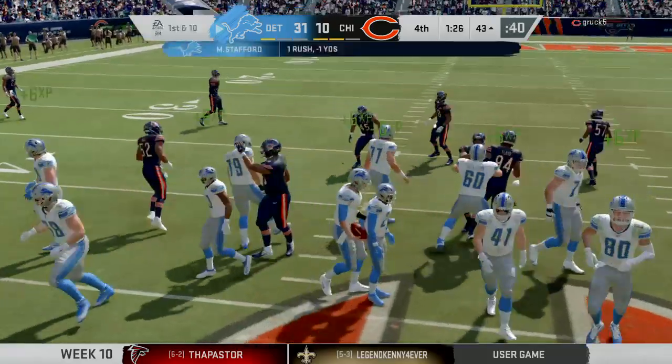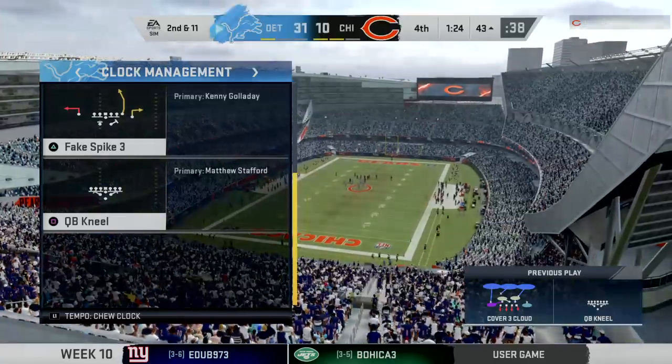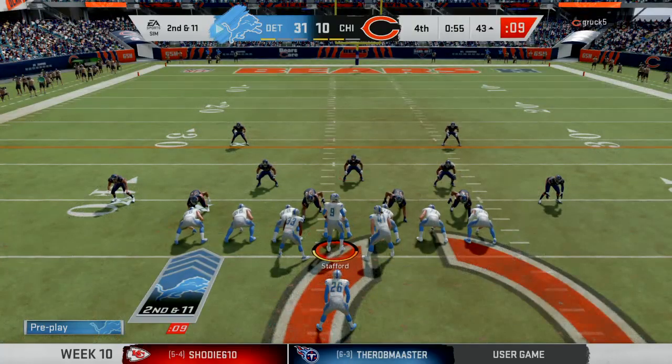The defense can stop it twice more as they take a knee here. It's a loss of a yard. Brings up 2nd and 11 at the 43-yard line.